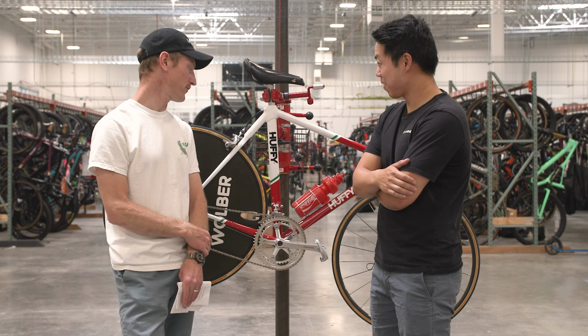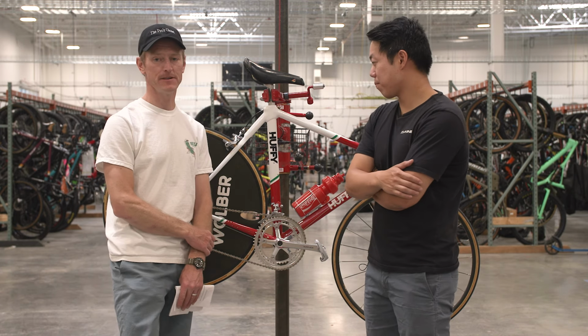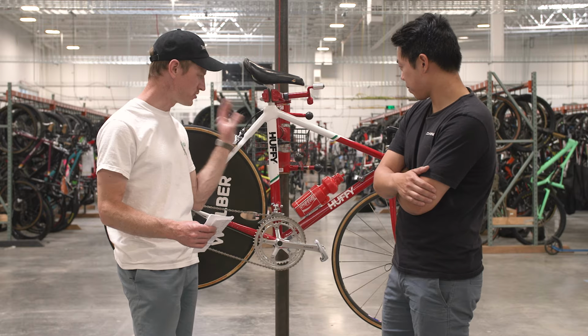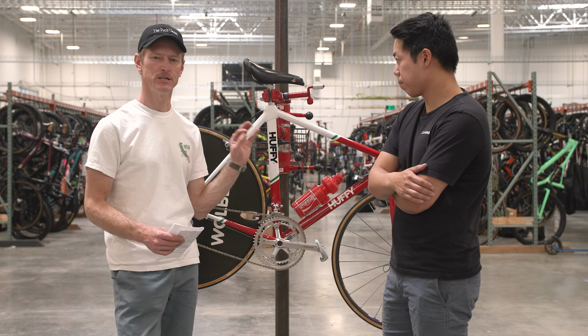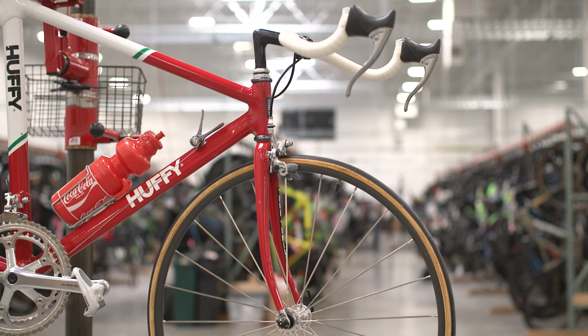You'd be excused for thinking it was, but in fact, back in the day, the 7-Eleven team had Ben Serotta build most of their frames, and they rebadged them with the Huffy logo. So, yeah, we get that joke a lot, but this is a super cool race-ridden Tour de France time trial bike ridden by Raoul Alcala in the 1988 Tour de France.